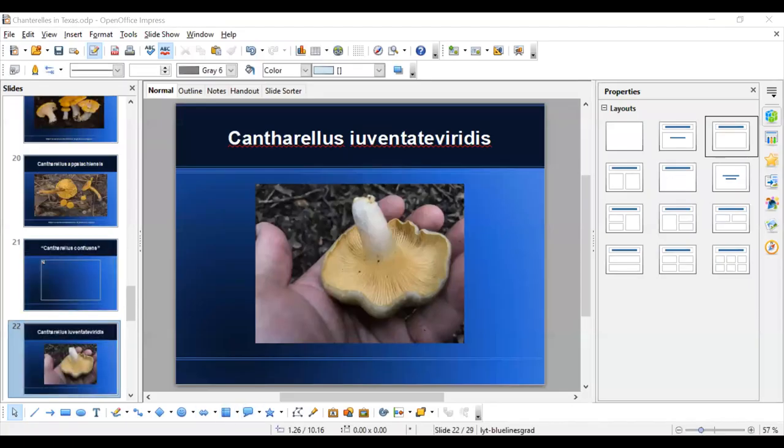Okay. That one's a pretty one. Yeah, it is. It's a difficult name. They all look the same to me, except for the color. So, confluens, here we go.